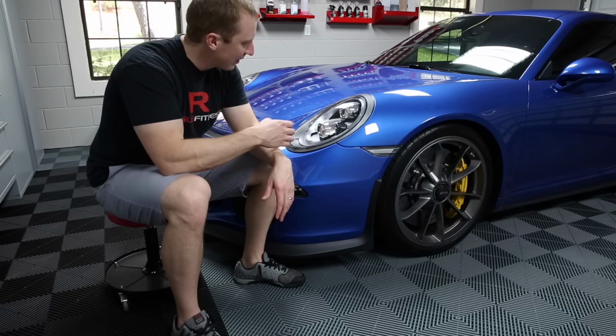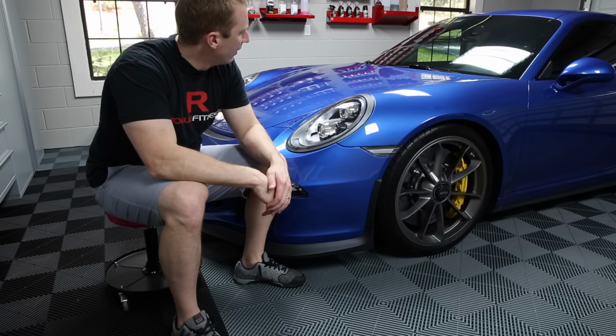And so I'm glad it worked out that I've got the metallic blue paint. It's actually really, really dirty right now. I've driven in the light rain, there are bugs all over it. I'm guessing you really can't tell on camera, bugs all over the place.